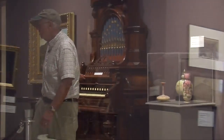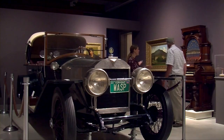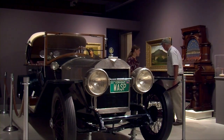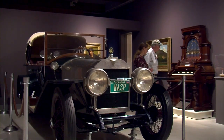Is this an original Estey? This is an original Estey organ. That was made in Brattleboro? Yep, Brattleboro. It's a top-of-the-line Estey organ, too. It was owned by the Christian Science Church here in Bennington, and when they moved out of their building, which is now a private house, they gave the organ to us. It was a very nice organ donation.